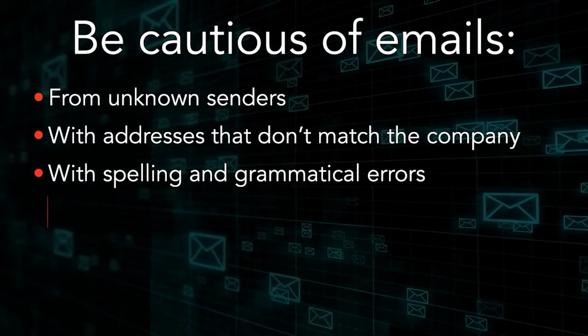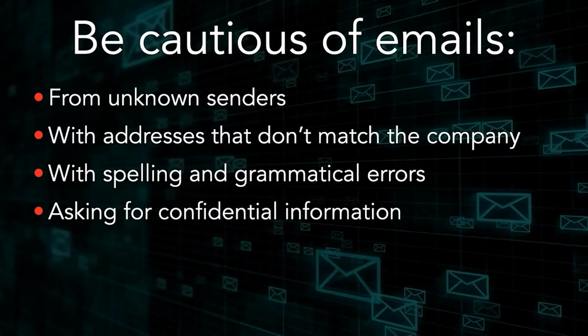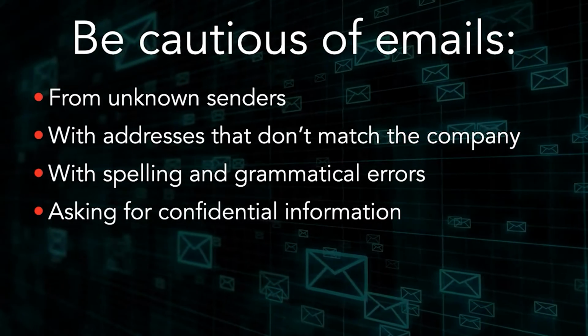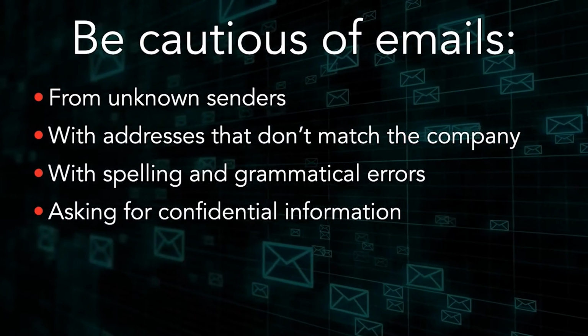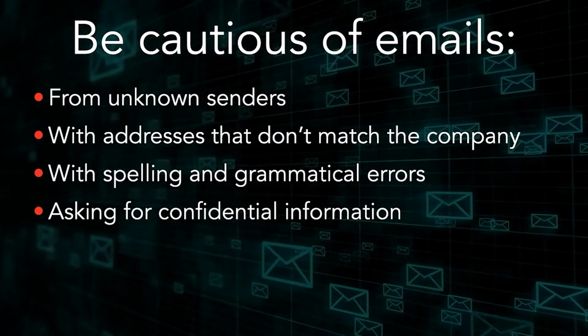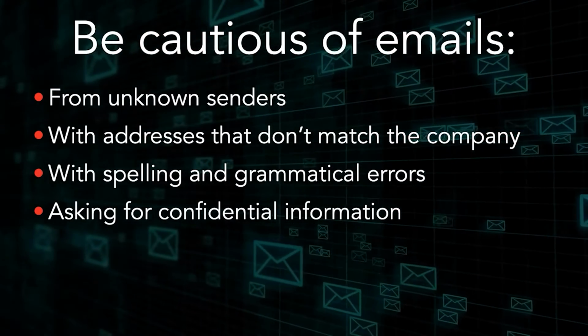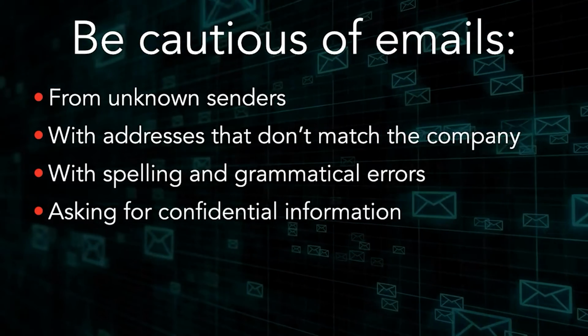Emails asking for your personal information should also be an immediate red flag, although it's more common that a phishing email will first direct you to a website before asking you for your personal information. And that's where you need to be especially careful. They'll set up a website to look exactly like the login page you would expect to see if you thought you were logging into a legitimate website.